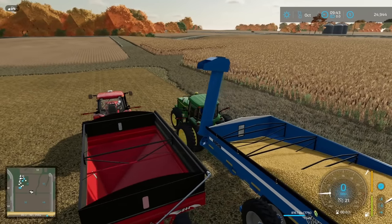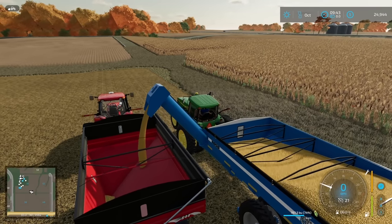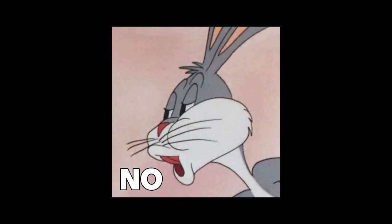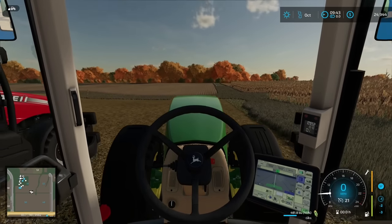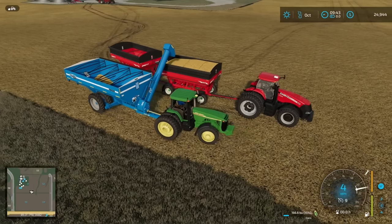Alrighty, so right now we're going to have some fun and see if this tractor will be light enough so we're not popping wheelies the entire time. We're playing, we're getting up there. I didn't know we had hydraulics on tractors now. Come on, push it. There we go.